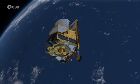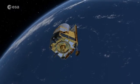So Euclid is a cosmological mission, looking back 10 billion years into the past and the evolution of our universe. So in order to do this, you need a very, very sensitive instrument.